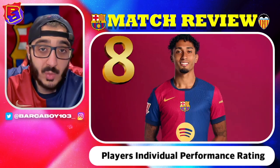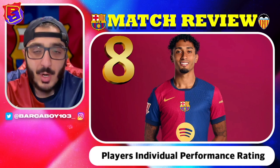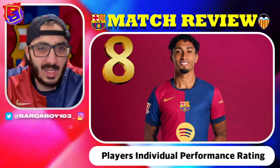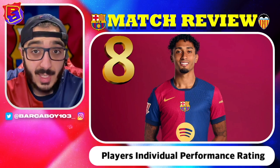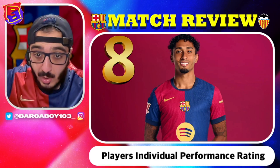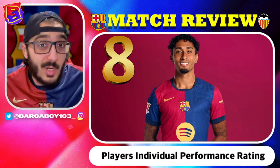The other winger, of course, was Raphinha. I'll give Raphinha an 8 out of 10. The reason I give Raphinha a better rating, despite having the same amount of goals, is that I don't think Raphinha got an assist. I think he has 1 goal in this game, whereas of course Lamine has 1 assist. I thought Rafa's off-the-ball work today was sublime. To be fair to him, he only had, I would say, the 1 chance for the goal, and of course he had the 1 chance to hit the post, but thankfully Fermin Lopez scored the rebound, so I'll let that one slide. So he had 2 chances, and they both ended up in a goal.